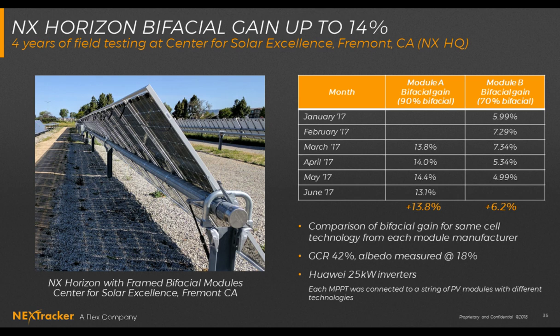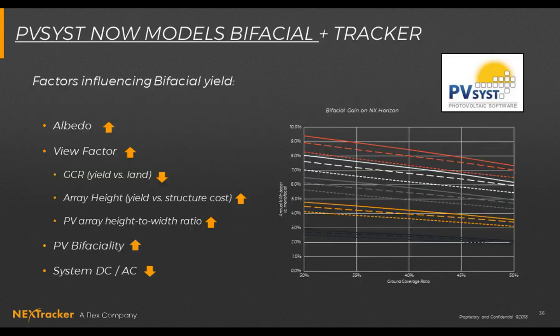We had test modules built with the same wafer for both bifacial and monofacial, and we were able to do comparisons on bifacial and monofacial side by side. We chose the same efficiency front side in this test. The next slide.